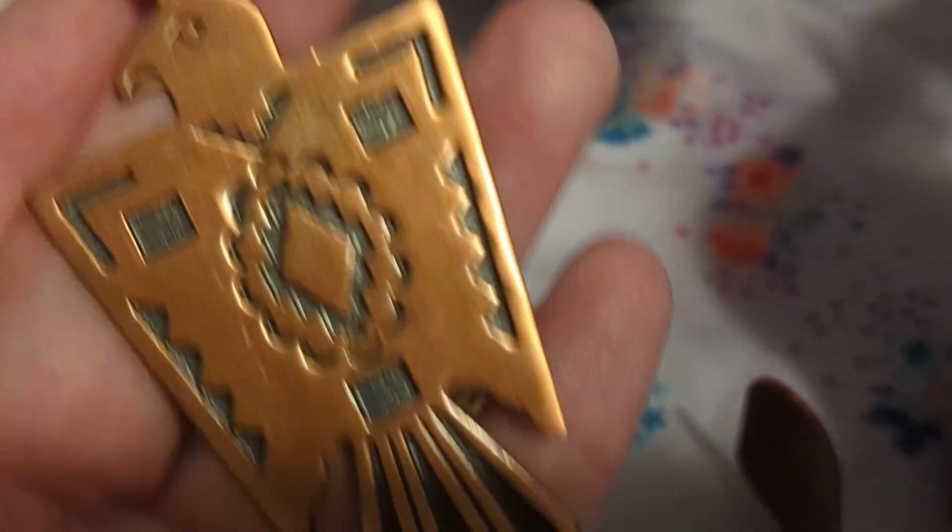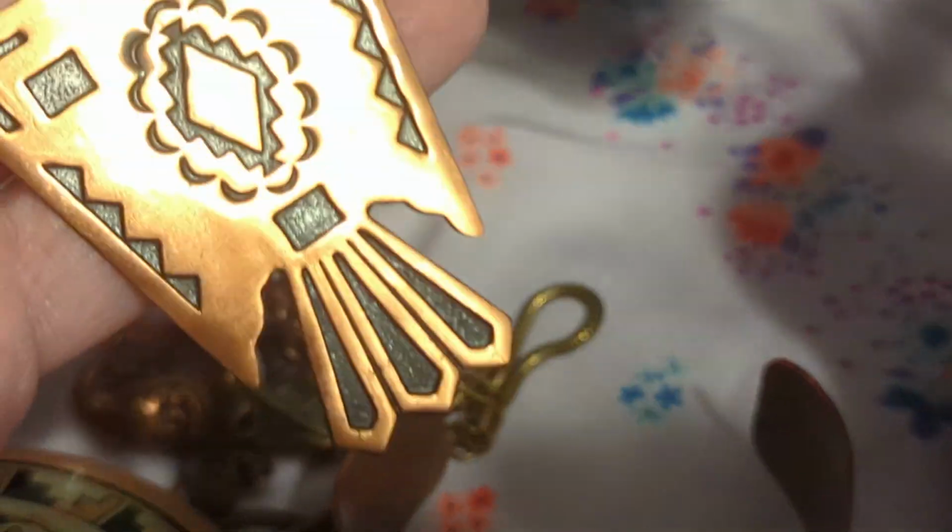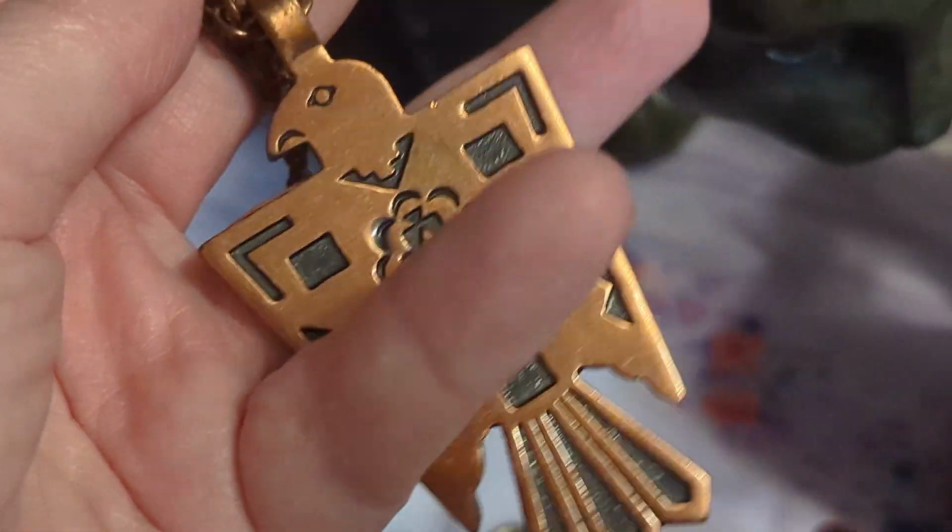as well as this amazing Thunderbird necklace. So this is, I think it's Bell. Is it Bell? Yeah. So this is from Bell Trading Company, and it is this amazing Thunderbird. I love the chain as well, but look at him. He is so, so cool.